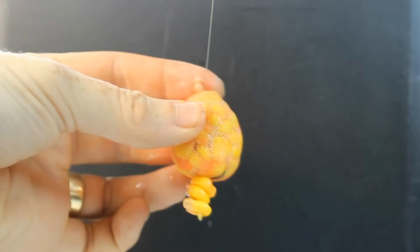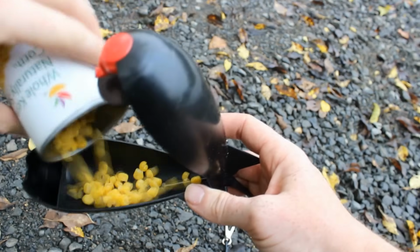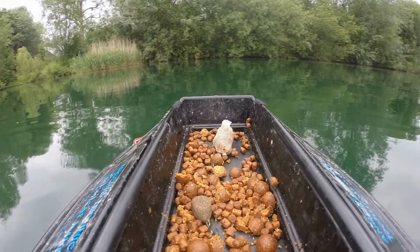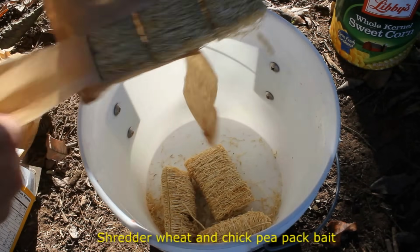Carp fishermen have a lot of great tools for chumming bait. Bait slingshots, PVA stick mixes, pack baits, spoms, spods, and even remote-controlled bait boats can be used to chum bait, but pack baits are one of my favorite methods.